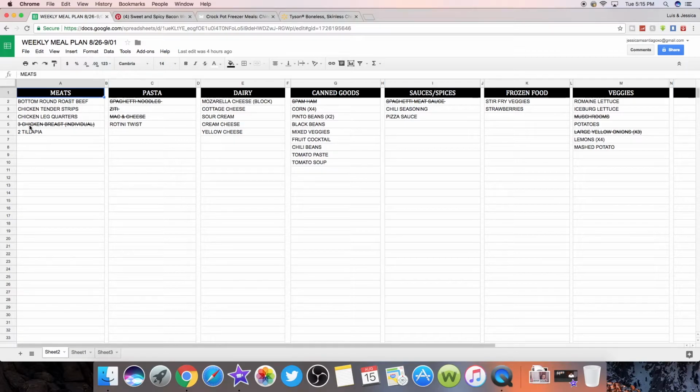They were individually wrapped. Anything that you see with a line through it just means that I don't have it anymore because I already used it. But I do keep it on here because those are necessities that I always have on hand anyway. And then I have 2 pre-packaged, individually wrapped tilapia. My husband loves fish, I don't. And then for the pasta section, spaghetti noodles that I made yesterday, some ziti that I made today, mac and cheese, which I made for lunch with some of the chicken tender strips, and then rotini twist.